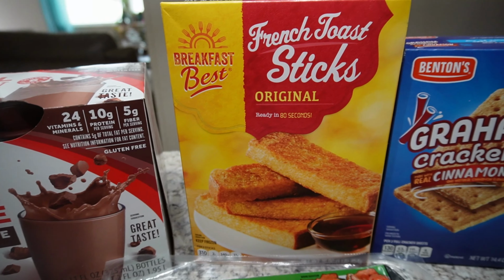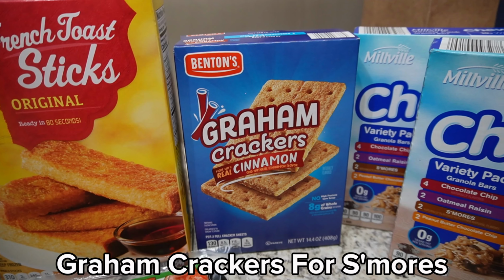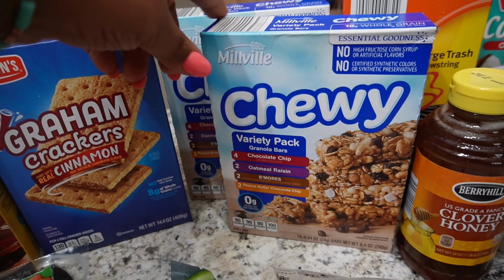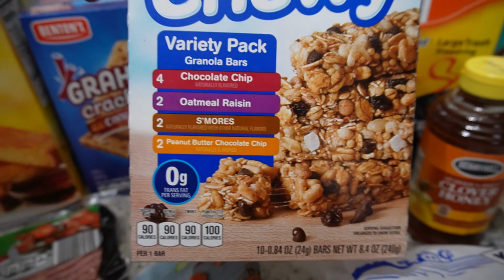I picked up the kids some French toast sticks. I got the kids some s'mores. I picked them up 2 things of these granola bars. These were like $1 something. They can take those to school for a snack. We're out of trash bags, so while we were in there, we went ahead and picked up some trash bags.